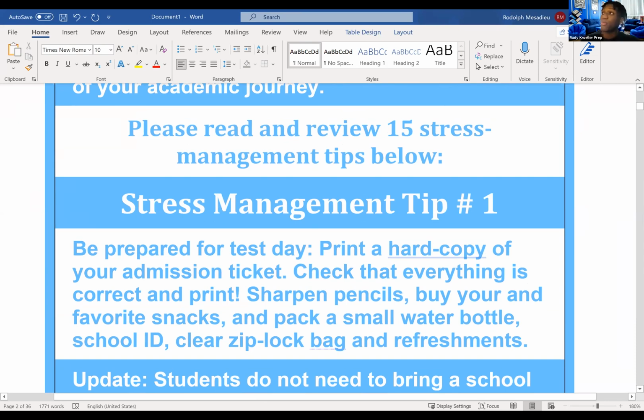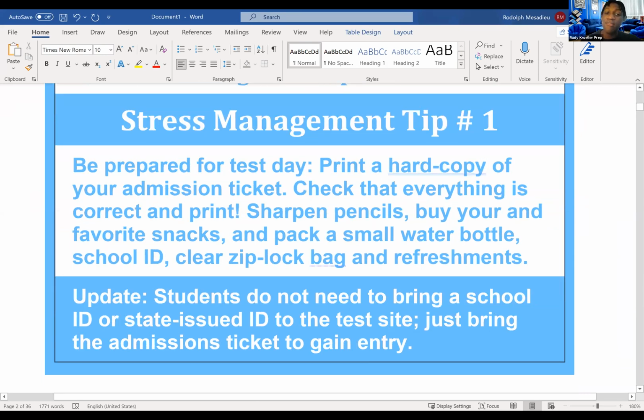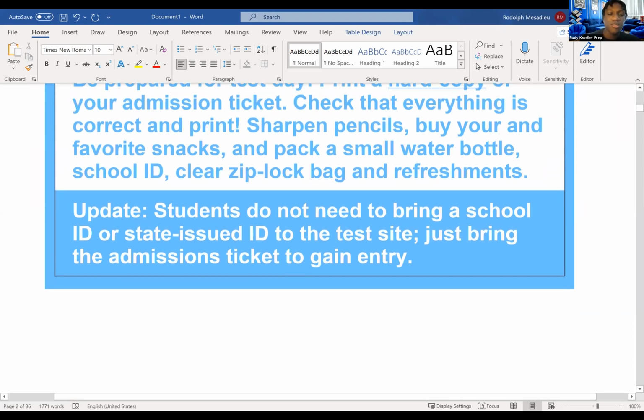Stress management tip number one: be prepared for test day. Bring a hard copy of your admission ticket. Check that everything is correct. Sharpen pencils. Buy your favorite snacks, a small water bottle, school ID, clear Ziploc bag, and refreshments. Snacks are important, guys. It's nice to not be hungry when you're taking your exam. Bring a snack.